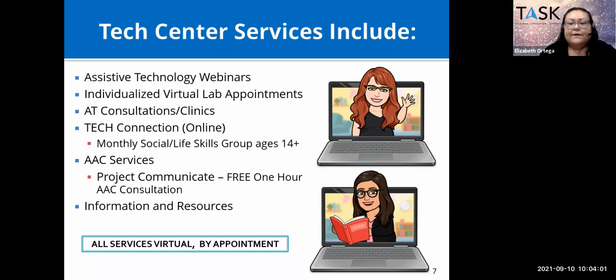We also offer assistive technology consultations and AAC consultations. Through our project Communicate, we offer a free 1 hour AAC consultation with a speech language pathologist. We have Tech Connection, that's online. It's our monthly social and life skills groups for ages 14 and above. And we have a lot of information and resources on assistive technology.